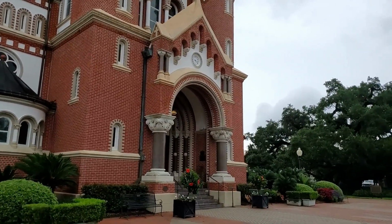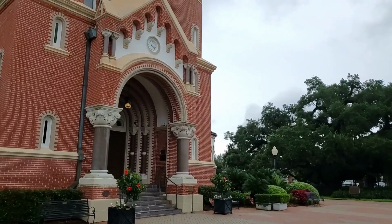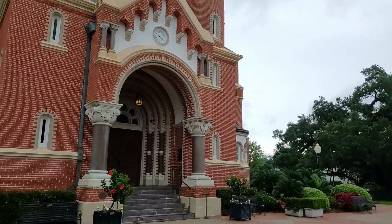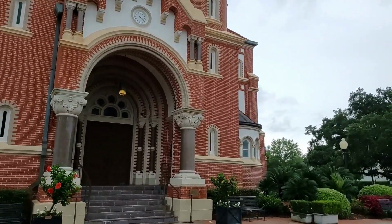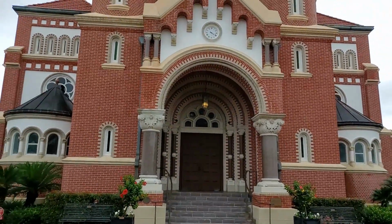And so around, I'd say, the 1881-ish time frame, that extensive renovation included things like electrical lights, stained glass, and a brand new Italian marble altar, which I imagine would be pretty amazing.